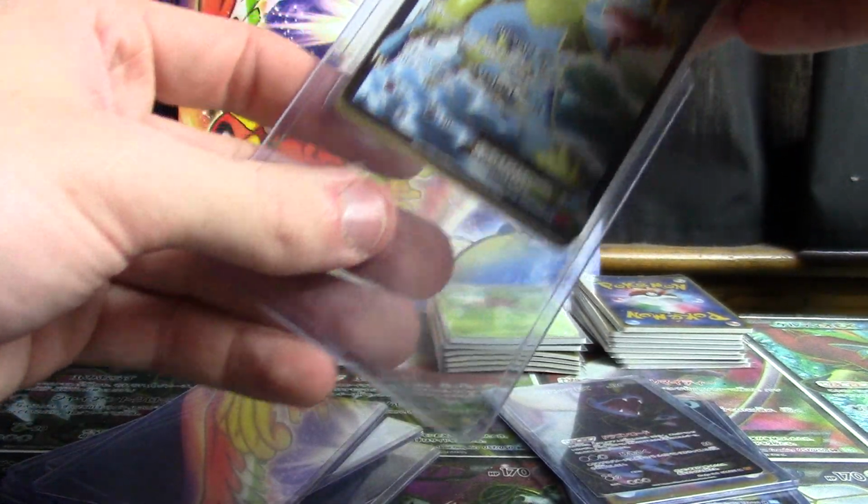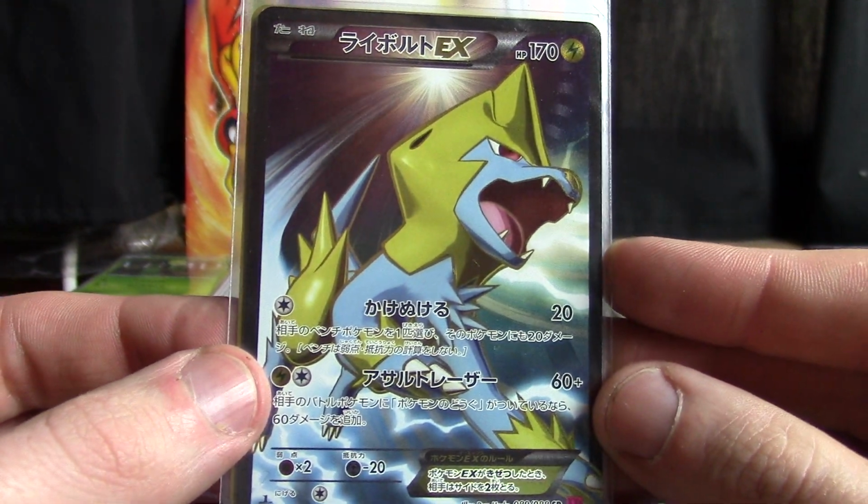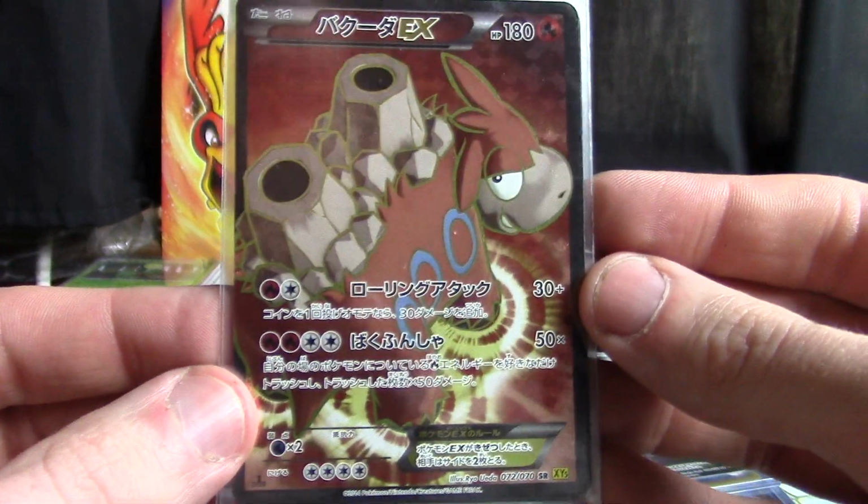Oh, looks like we got some tape there. Where's the tape? Full Art Manectric from Phantom Gate. And Full Art Camerupt from Gaia Volcano.